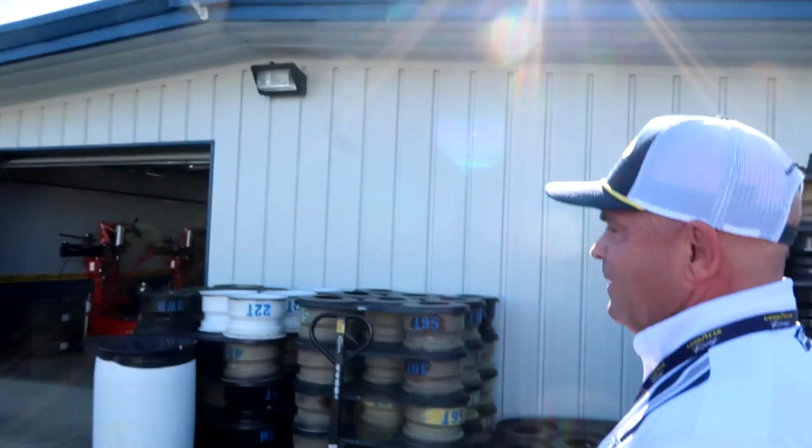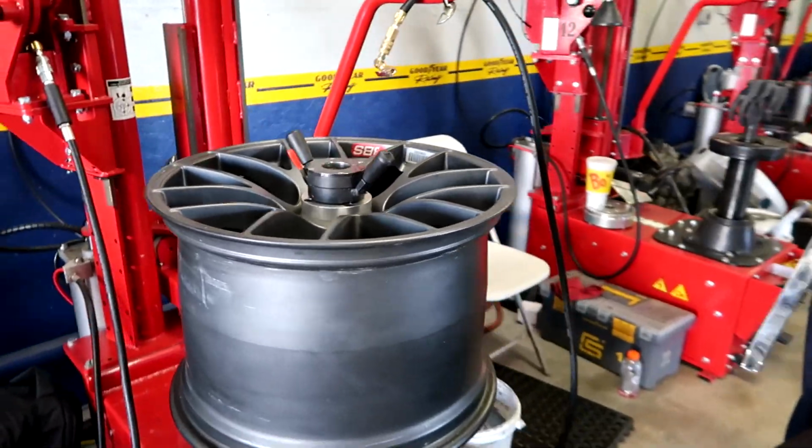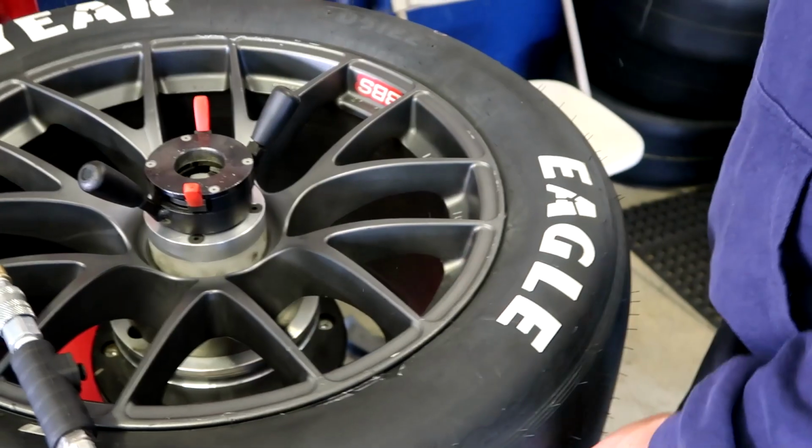So is this where you mount tires that you have to mount at the track? Is this where it's done? Yeah, this is where we do all the mounting for anything that's mounted at the racetrack.